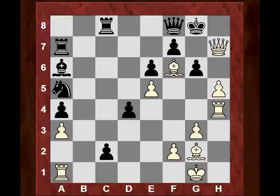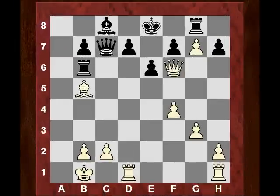Okay, let me show you another game. 1961 against the great Mikhail Tal, the magician from Riga. Fischer, in this position, this was played in Bled, Yugoslavia, 1961, April the 9th.